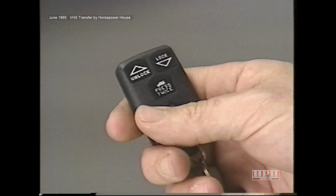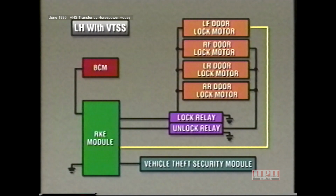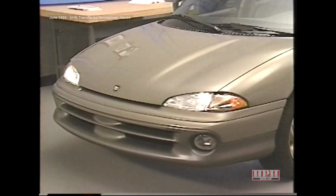Pressing the unlock button once causes the RKE module to send power to either the driver's door unlock motor or to all motors, depending on the RKE system. At the same time, the RKE module sends a signal to the vehicle theft security module, which disarms the security system. In the event the alarm should sound because someone has tampered with the vehicle, pressing the unlock button on the RKE transmitter will disarm the system immediately.